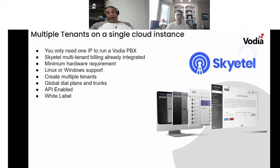This will be installed on Linux or Windows. Service providers have a choice on the Linux side of Debian, CentOS, FreeBSD, or Raspberry Pi, or with Windows Server 2016 or 2019.